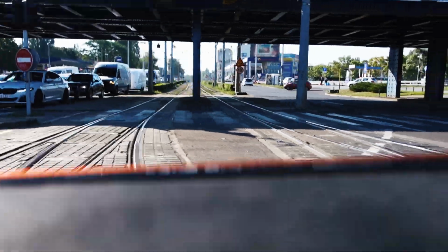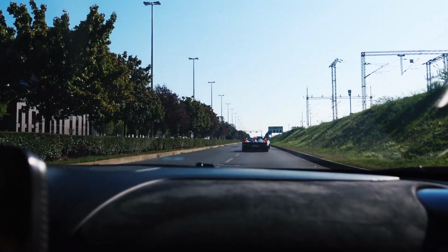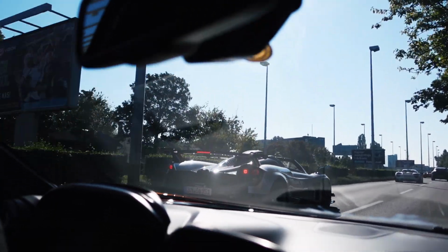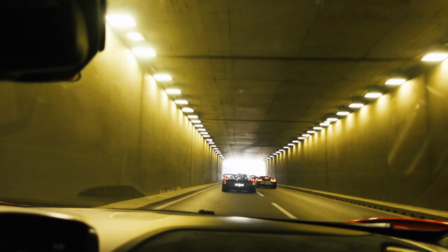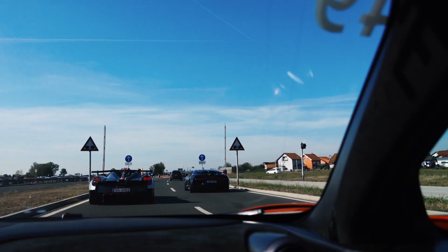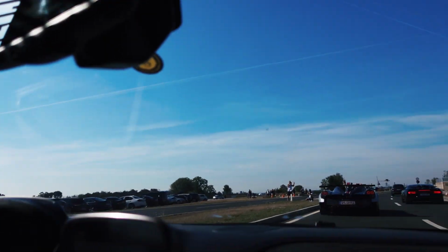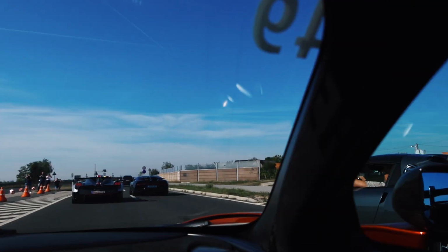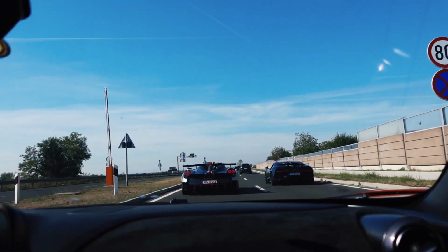The whole intersection is all closed down. Everyone's waiting except for us. Almost there. A lot of cars here from just spotters, local people, photographers, also here. And now it's finally time for some real action.